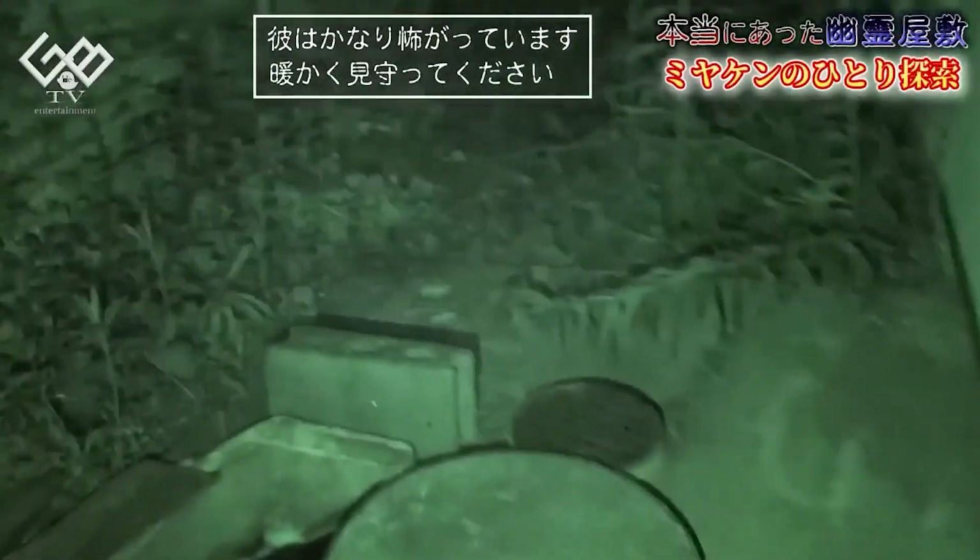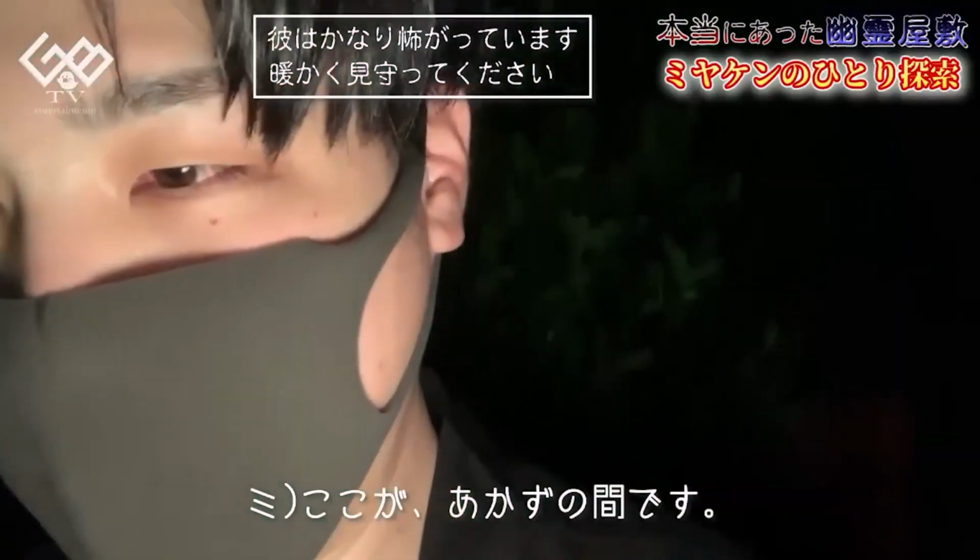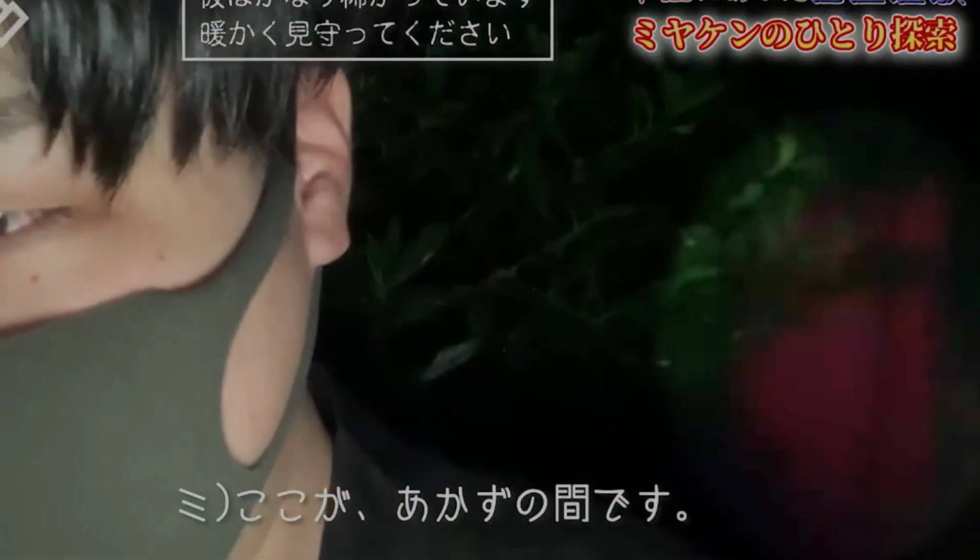While walking outside the building, one of the investigators recorded something disturbing. At one point, we see a red figure behind him, which may have been an object, but what they recorded next is more scary.